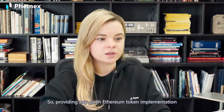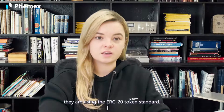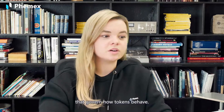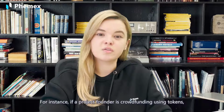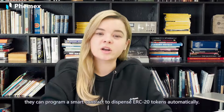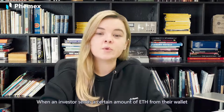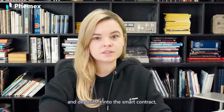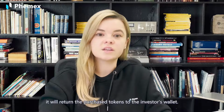from an allowance. So, providing any given Ethereum token implementation adheres to these rules, they are using the ERC-20 standard. Token issuers can put later on programming rules that will govern how tokens behave. For instance, if a project founder is crowdfunding using their tokens, they can program a smart contract to dispense ERC-20 tokens automatically. When an investor sends a certain amount of ETH from their wallet and deposits it into the smart contract, it will return the purchased tokens to the investor's wallet.